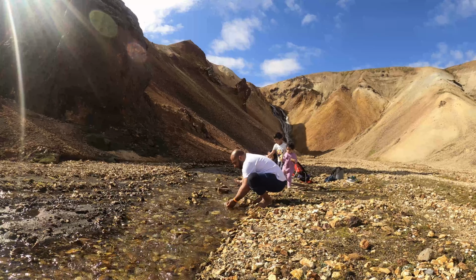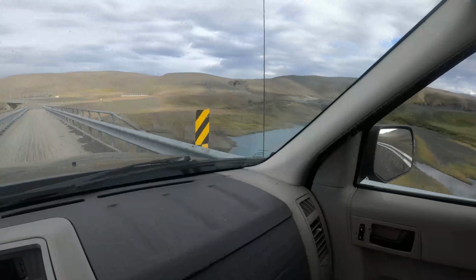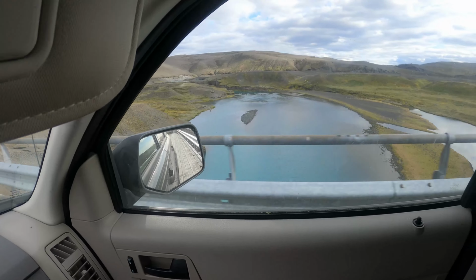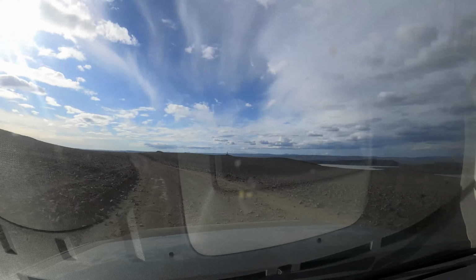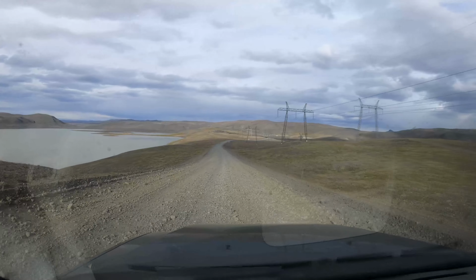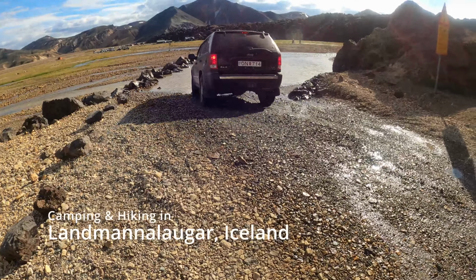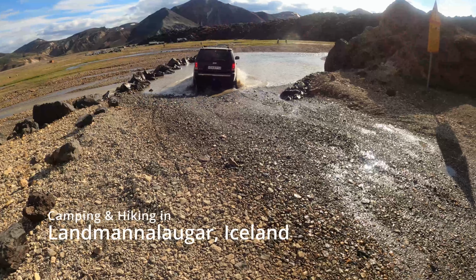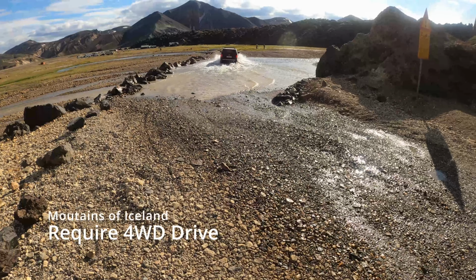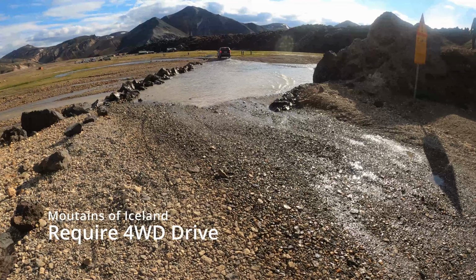Reaching Landmannalaugar requires a four-wheel drive that navigates the F208 road, a gravel path that includes several water crossings. The final stretch near the campsite involves a deeper crossing, adding to the thrill of the journey. This water crossing is a must to reach the camping ground with your car. Otherwise, if you're on foot, you can try to walk on the side.